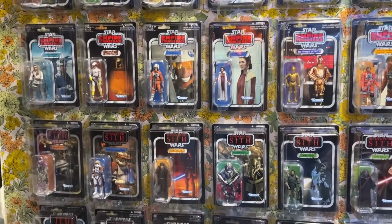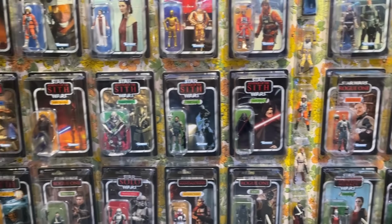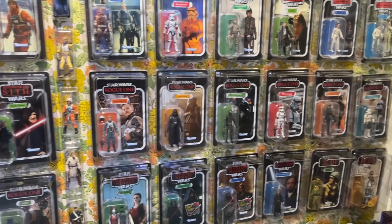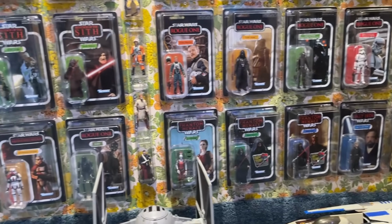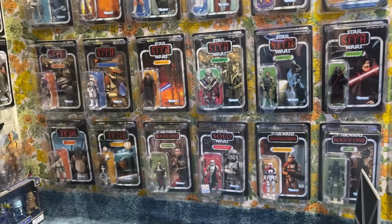And I just love these card backs. So I had to have some of this stuff carded, and it just turns out that it ends up being very popular and pricey now, but that wasn't my intent when I collected them. I just love to have stuff on the card backs. And so that's all the figures that I have on that back wall over there.